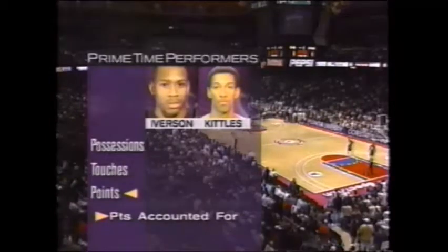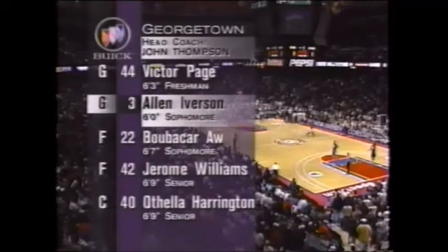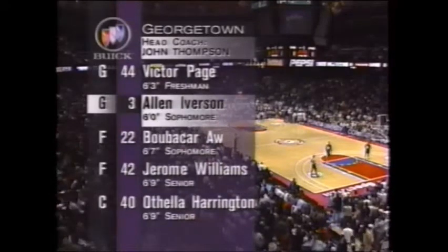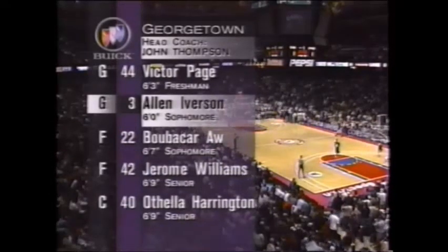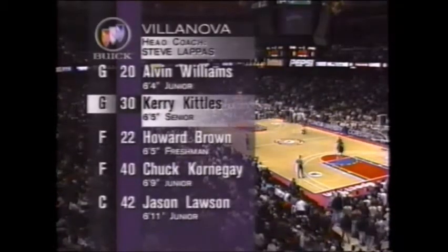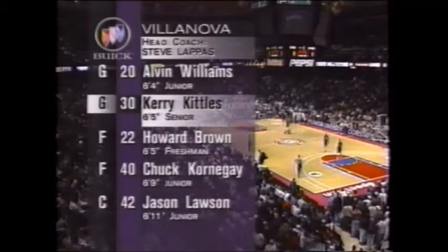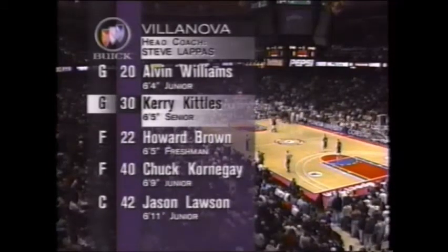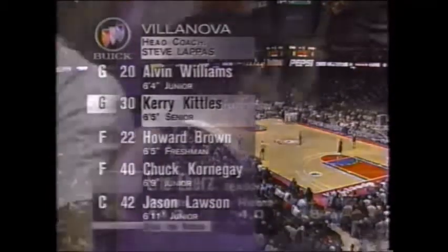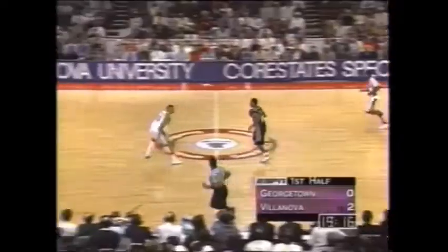Let's take a look at our Buick starting lineups. First for John Thompson's Hoyas, Victor Page, the freshman, joins Iverson, who's scoring 24+ a game, the top scorer in the Big East, with Al Williams and Harrington. And for Steve Lapis, Wildcats of Villanova, Alvin Williams joining Kerry Kittles. Kittles at 20 a game. Brown, Cornegay, and Lawson. And you see missing in that starting lineup Eric Ebers, a tremendous shooter. That'll be a big loss.